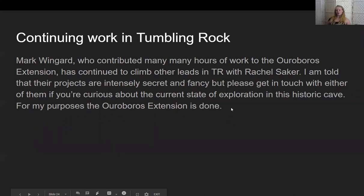So there's still stuff going on in Tumbling Rock. Mark Wingard, who did a lot of that Ourboroes exploration with us, is still climbing in there with Rachel Saker. I'm told that their projects are very fancy and secret, but feel free to ask either of them if you're curious about what's currently going on. They're also, I believe, aid climbing.